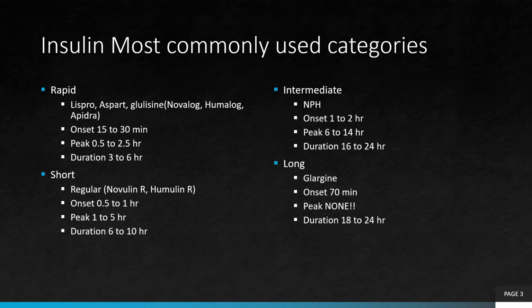It has little particles in it, and you have to roll it to activate it. It actually has an onset of 1 to 2 hours. It peaks in 6 to 14 hours. I would probably commit those to memory. They tend to ask you.